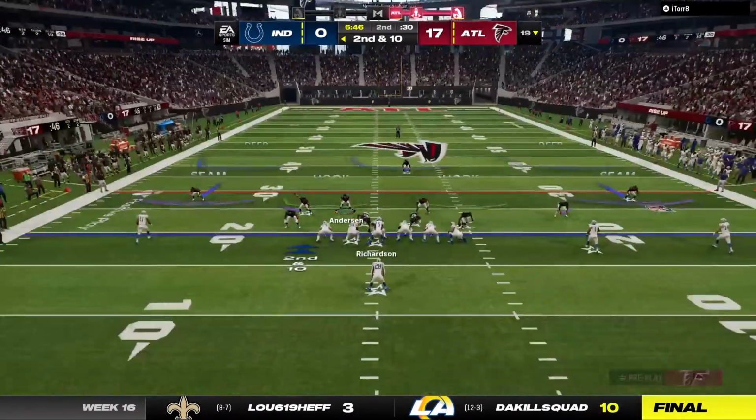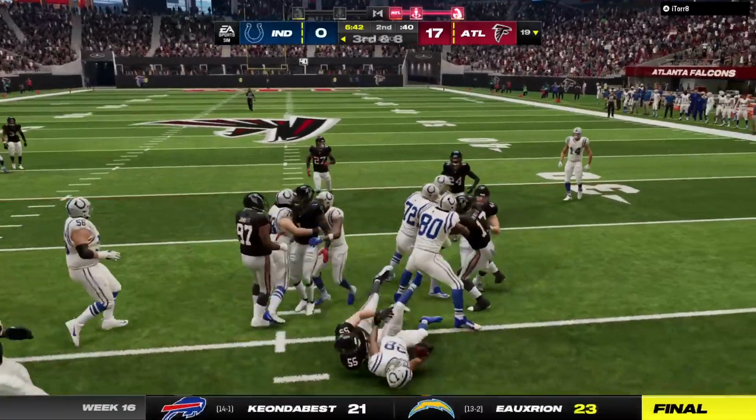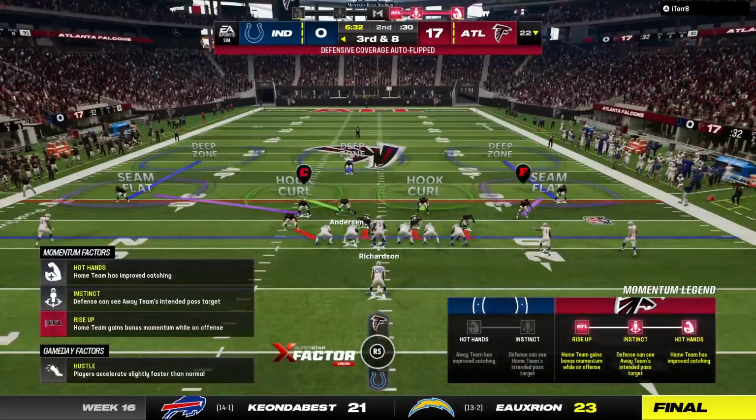But make sure you're selective in doing so. Understand where you want to throw the football and make sure it's open before the ball leaves your hands. And he'll get only a couple up to the 22.